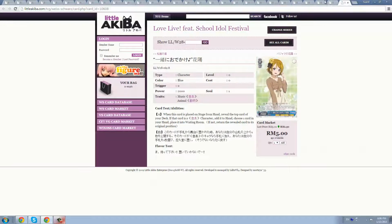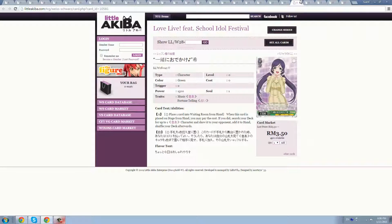Oh, did I mess up the order? Well, my bad. A green card. 00, 1500, uncommon. Nozomi, she's 1500, music and fortune telling. This card is nothing special. When it's played from hand to stage, you can pay cost, so just pay 1, discard a card. If you do, search your deck for up to 1 music character, show it to your opponent, add it to your hand, then shuffle your deck.